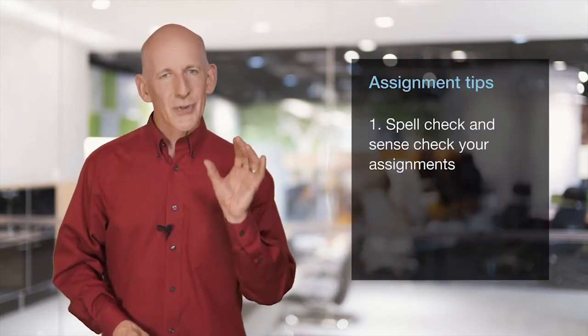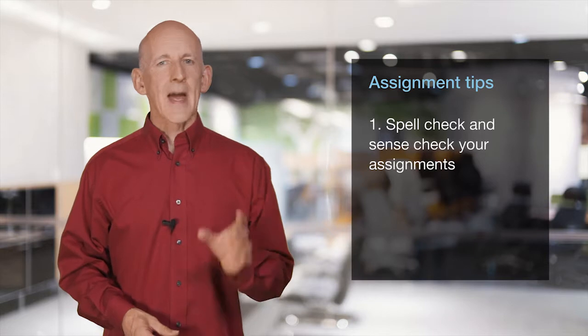To meet the distinction criteria, you need to show evidence that you can think logically about real-world business situations and reach knowledge-based conclusions. Finally, three tips which you should keep in mind when writing your assignments. First of all, make sure that you sense check and spell check your projects before you submit them. Correct spelling and grammar aid understanding of the key points, but also demonstrate that you really care about what you're writing.